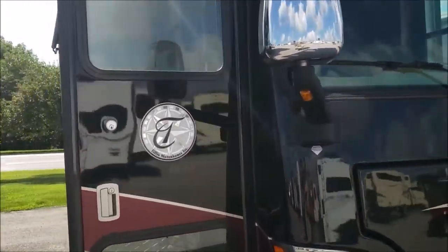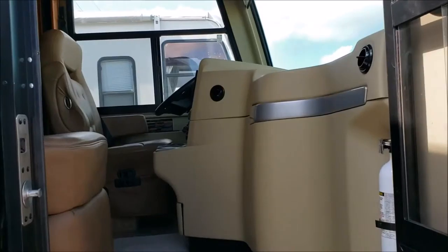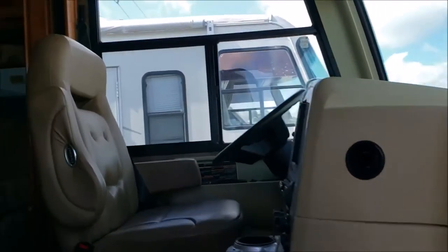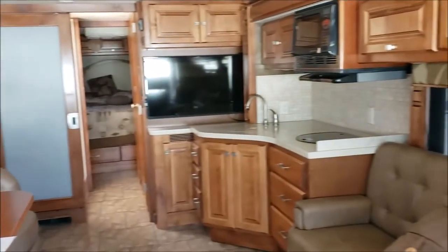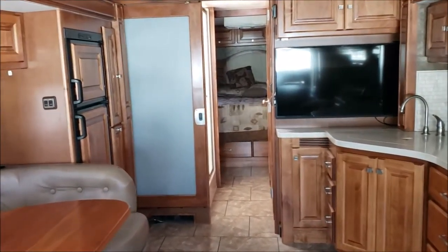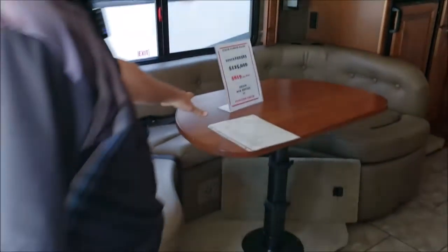Come on in, folks. We want to show you the leather appointments in this, how well it is set up. One thing you're going to notice right away is this is a short coach, but it does have two opposing slides. So that really opens up your living area. So you slide out here for your dinette. Dinette does fold down into a bed.